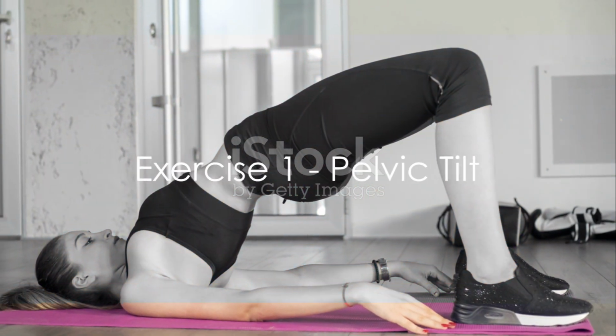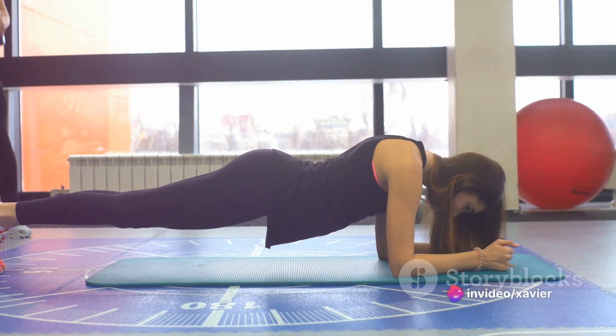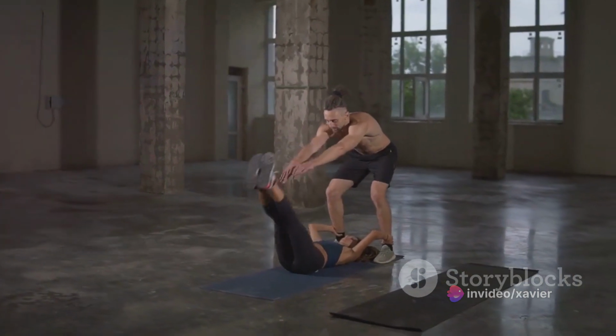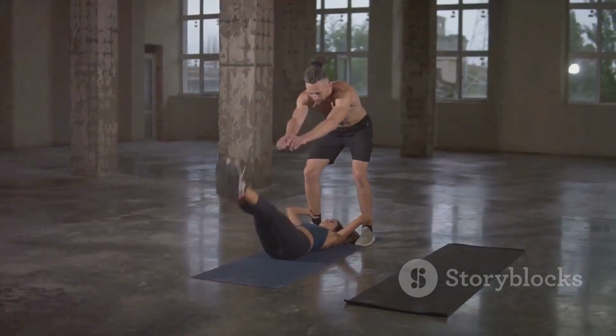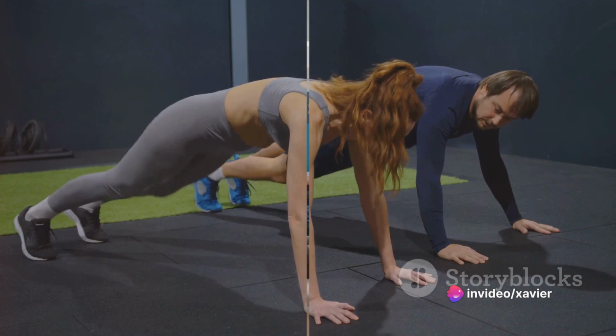First on our list is the pelvic tilt. Start by lying on your back with knees bent, feet flat, and arms by your sides. Slowly tighten your abdominal muscles, pushing your lower back into the floor. Hold this position for 5 seconds, then relax. Repeat this 10 times. This exercise strengthens your core muscles, which support your lower back.